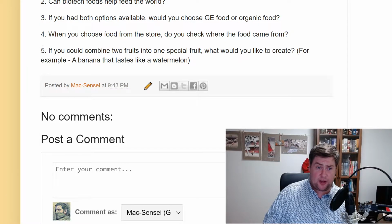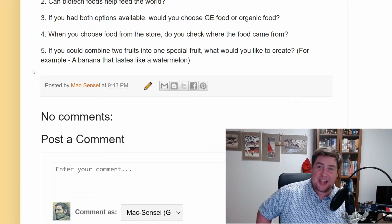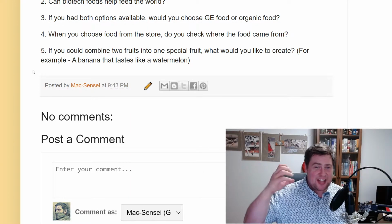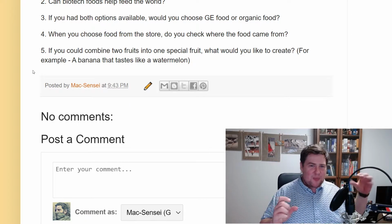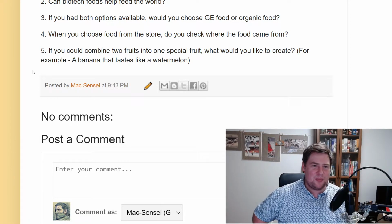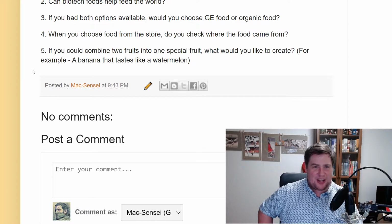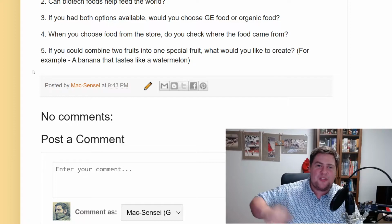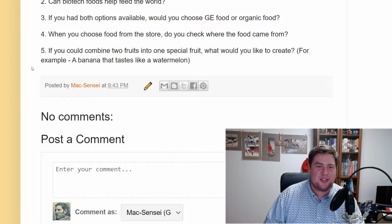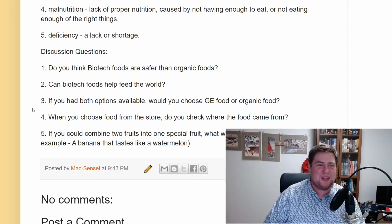And lastly, number 5, if you could combine 2 fruits into one special fruit, what would you like to create? So, for example, a banana, but the banana's flavor, the taste, is like a watermelon. Like we mixed watermelon DNA with banana DNA and we created this new fruit that's like a banana that tastes like watermelon. So I'd like to hear what your ideas are, or if you want to change fruit to something else like a vegetable or a meat, that's okay too. Like a steak that has really high nutritional values or something.